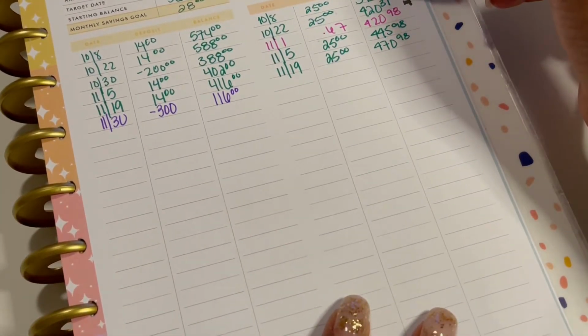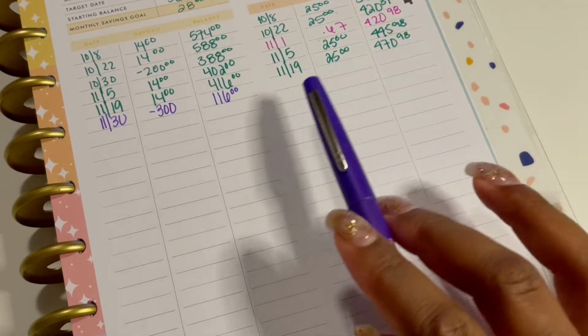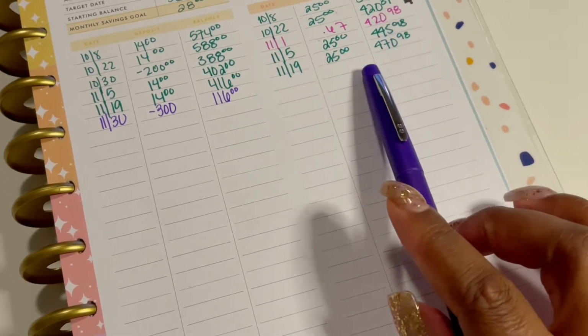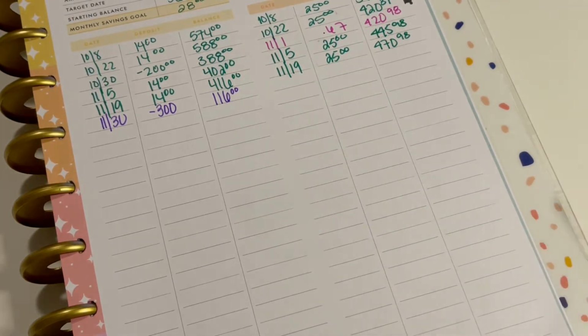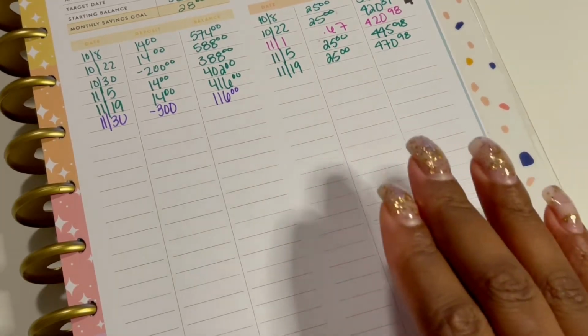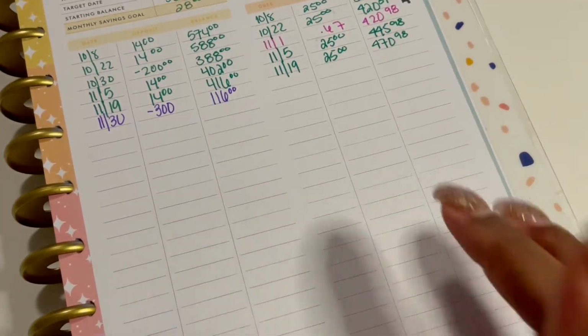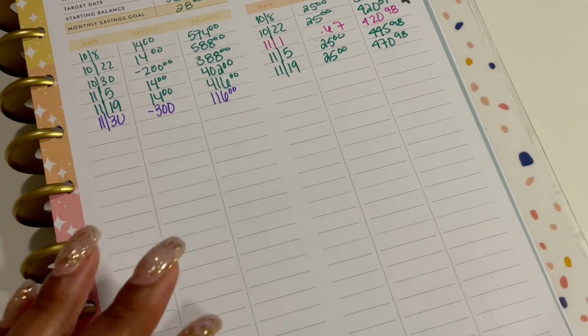The next is going to be Savings One. And Savings One has gotten its $50 for the month, and there was no money taken out of here. The goal is to get to $500 by the end of the year, because this money will actually be taken out of my account and transferred into my checking account along with Savings Two to start my buffer into my maternity leave until my disability kicks in.